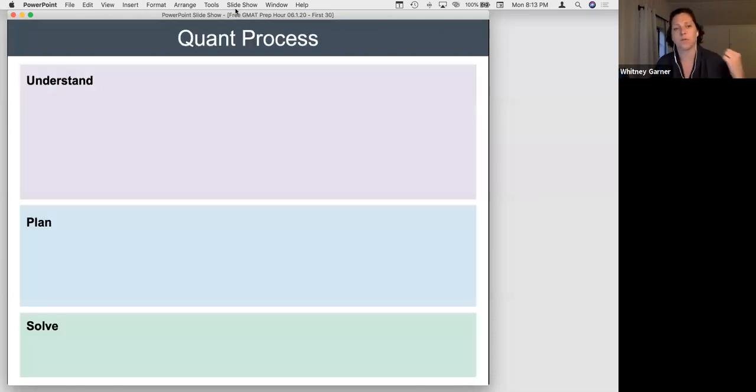If you've studied with us before, we talk about quant problems all involving this process of understand, plan, and then solve, this UPS process. And I like this illustration that I'm about to give you because understand takes up the most space for a good reason. Then planning takes up the next most space. And then actually solving is sort of that blurb at the bottom. This is very indicative of how much time on a problem you should be spending in these stages, right?